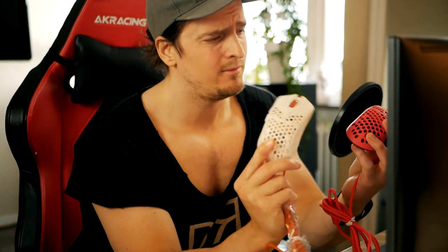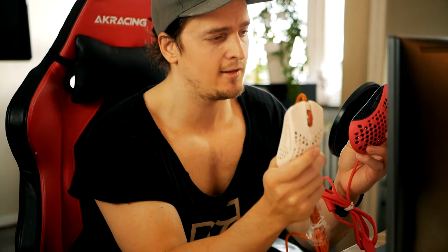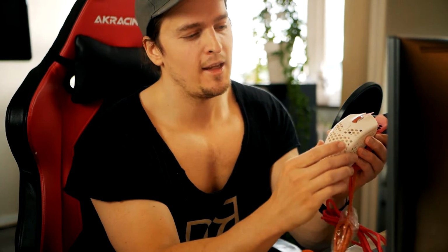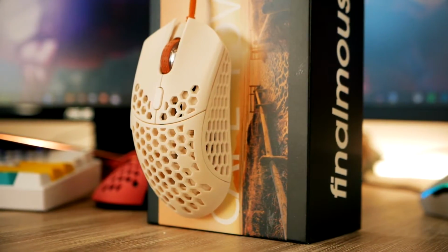These small things make the product stand out. I'm not gonna go as far as calling a lack of software a deal breaker, but I wouldn't want to see a market where these options get taken away from us as end consumers. But yeah, with that said, let's talk about the shape.